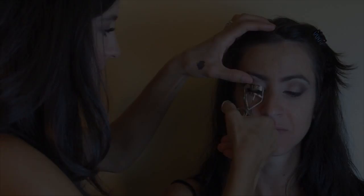I'm going to use an eyelash curler to curl her eyes, and this is really essential for anyone. It really opens your eyes out. Look down. I'm going to use Giorgio Armani's Eyes to Kill #1 for length.